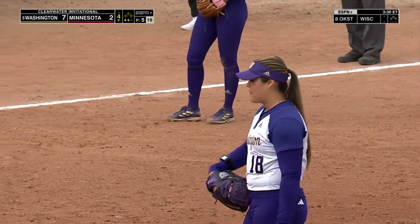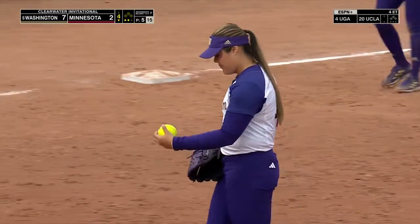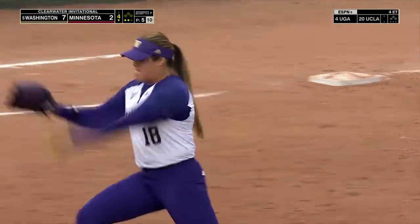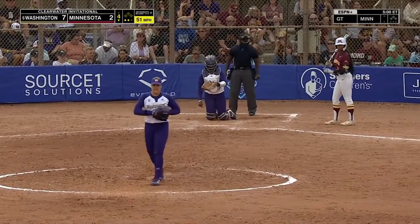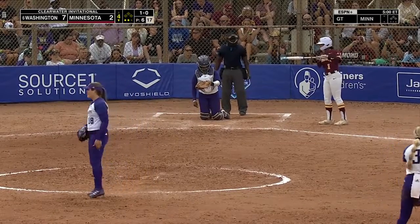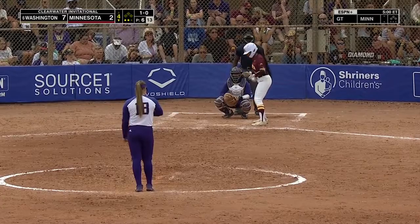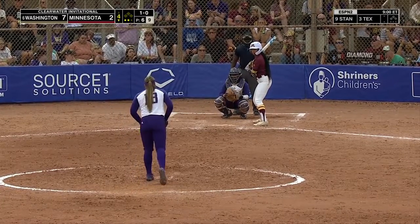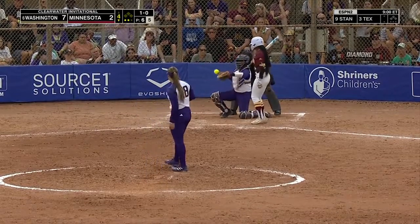Number one, Breezy Burnett. Sydney Peters: three innings, three hits, two earned runs, two walks, two strikeouts, two wild pitches across the 14 batters that she faced.